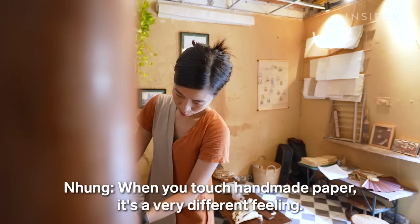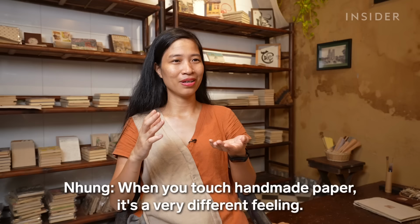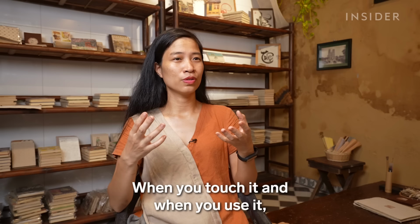When you touch the handmade paper, it's a very different feeling when you touch it and when you use it, you know the material comes from nature.